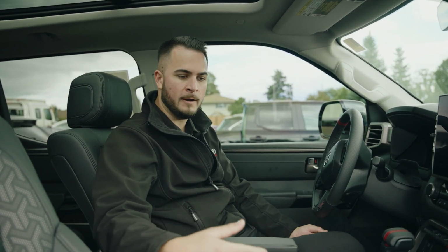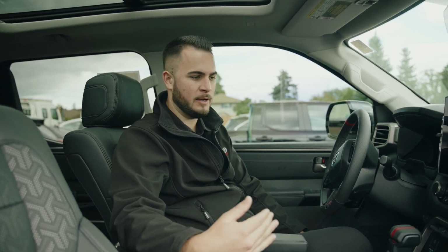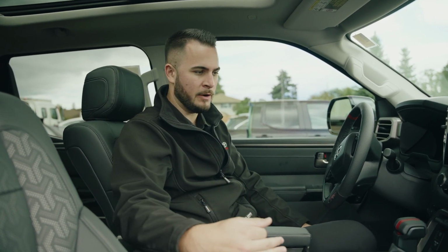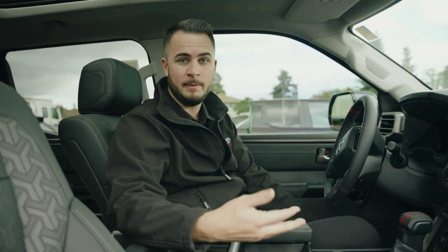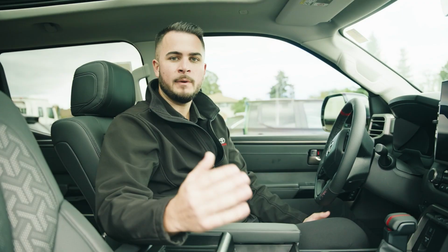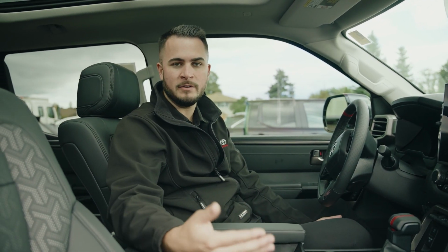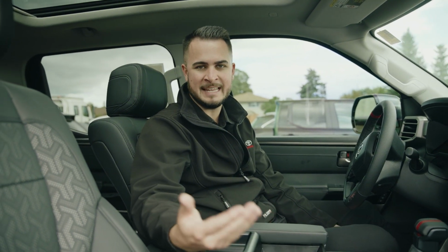I don't know if people would want dirty pants from a long day on a construction site, or if you're a landscaper and have grass everywhere. Now, someone who doesn't care about that, maybe they're still buying this truck. Who's to say what someone can and cannot buy? But having a vehicle that has nice finishes like this one does, I would obviously want to keep it as clean as I can.